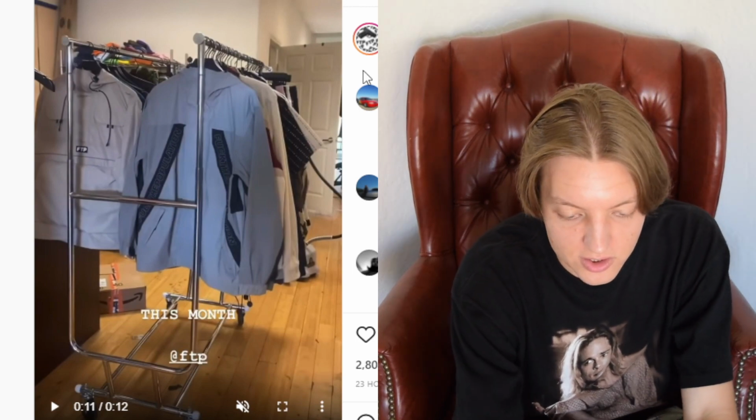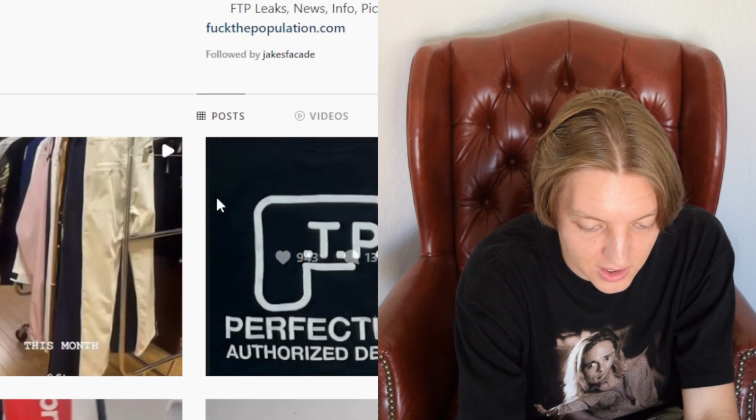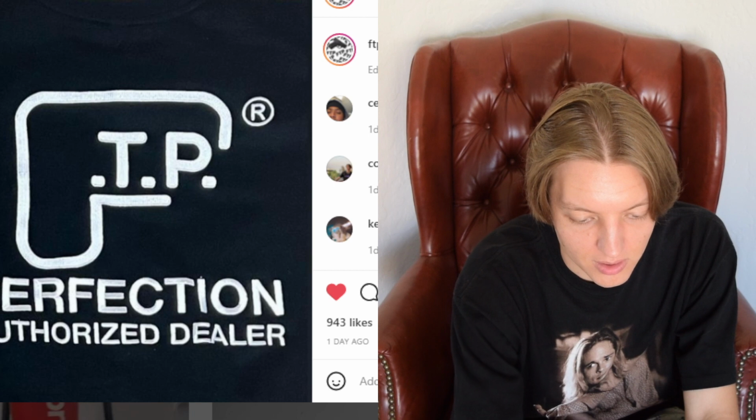All right, so like I said, shout out FTP leaks. Now we're gonna move forward and see the other leaks, which will give you an idea of the other stuff that's dropping, or give you a little bit better look at what is dropping. Let me try to resize this so it's hopefully centered as we scroll through.